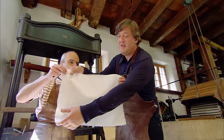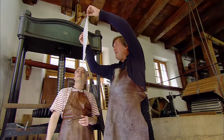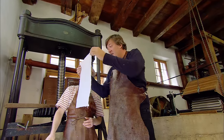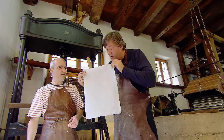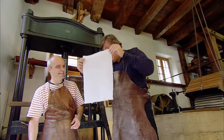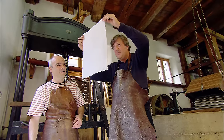Oh, can I do it? So beautiful. My very own piece of paper. And first, of course, it has to be dried, doesn't it? But I do hope Alan will be satisfied with that. How could he not be? That's worthy of the finest printer's art.